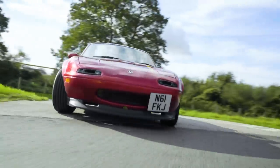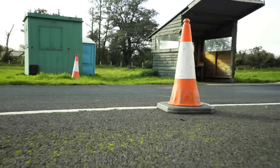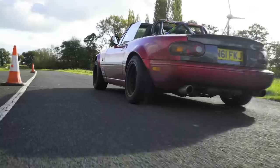Well, because the Nürburgring is a curse for Phil, I decided to take him to a track closer to home. You know, in case the engine blew up again. So, here's how that went.